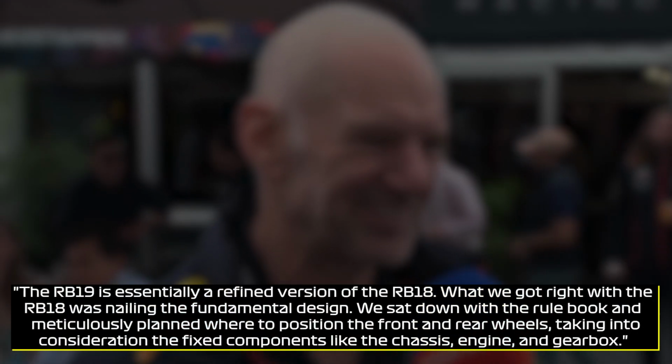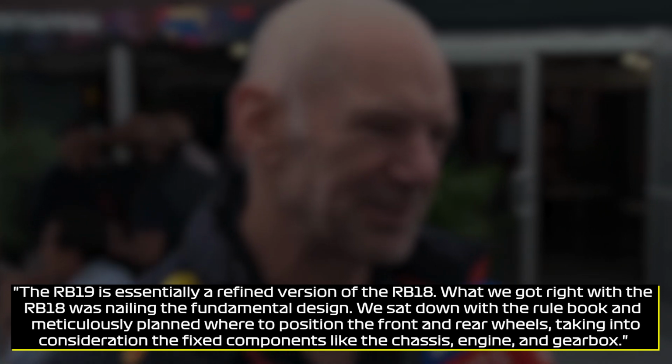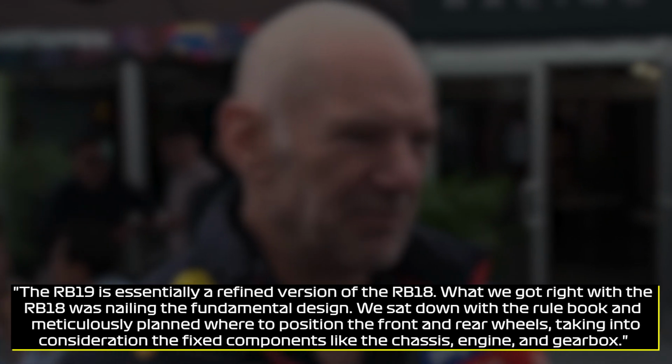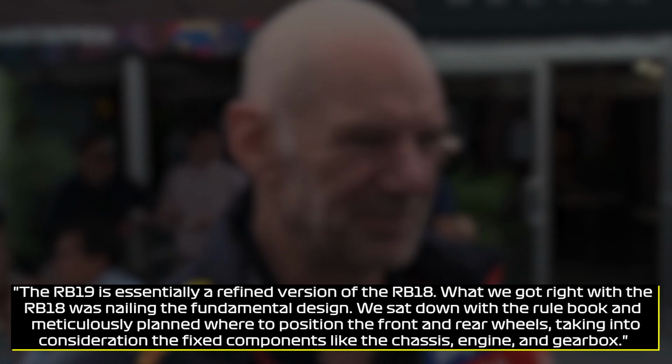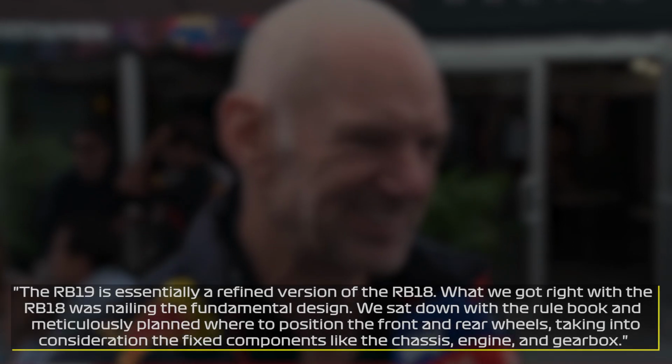Newey stated, "The RB19 is essentially a refined version of the RB18. What we got right with the RB18 was nailing the fundamental design. We sat down with the rulebook and meticulously planned where to position the front and rear wheels, taking into consideration the fixed components like the chassis, engine and gearbox."